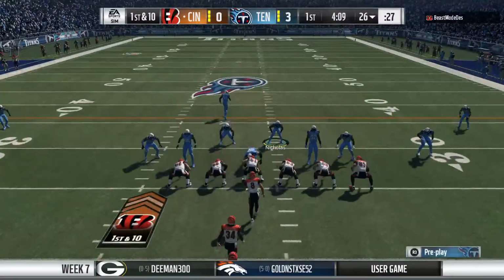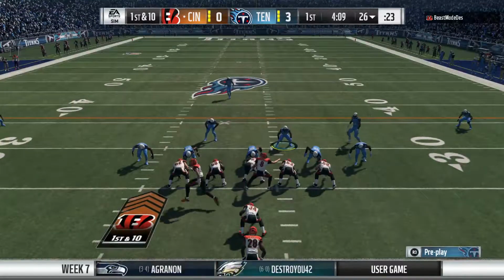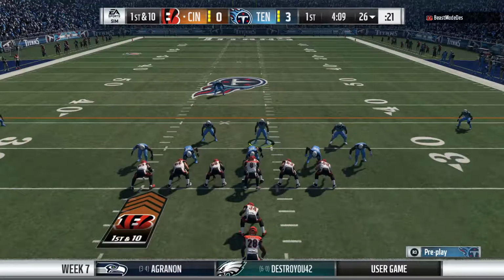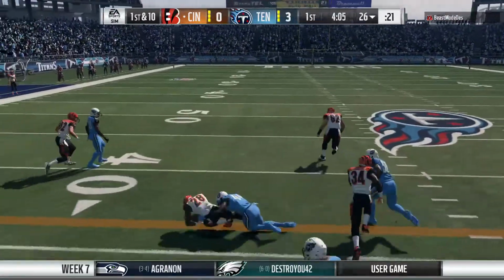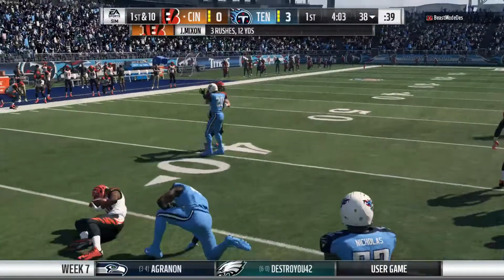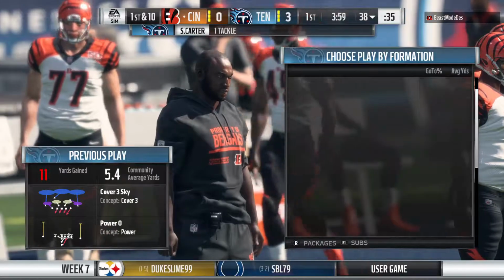All right, now look at 56. Leopard! Leopard! Hurry up! Back that up! All right, now. Detroit! Detroit! Let's go! The drive will commence with a run by Mixon. And an alley to run. And they're able to get this one across the 35. It's a Bengal first down, a pickup of 11.